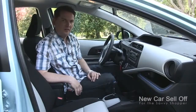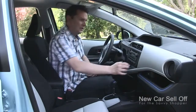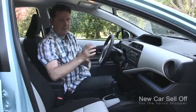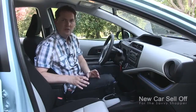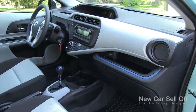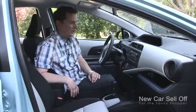Should point out right off the top that this is the base model of the Prius C, just under $21,000. And for that, you get hard plastic everywhere, that cheap hard plastic. Now, you have to give Toyota credit. They save money on interior materials, but they have gone about giving you a two-tone approach that makes the car look livelier. It's only when you touch it that you realize that it's not that expensive. So I give them points for making it look attractive.